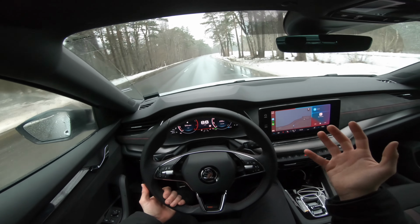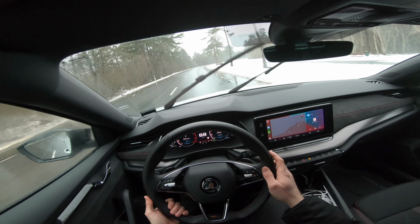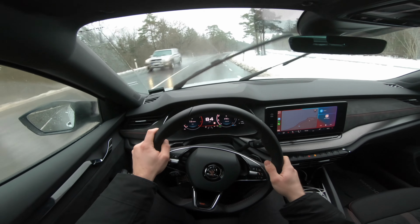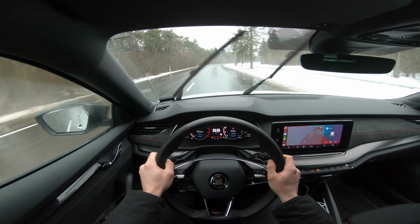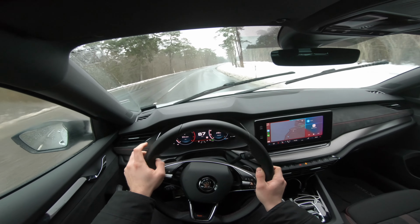It's just that if you live in a country like this, in Estonia, just look at the weather. It's snowing, it's raining, it doesn't even know what it's doing. So front wheel drive is rather pointless in this type of weather. But if you're not going to floor it all the time, it's livable, it's fine, don't worry about it.